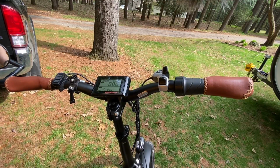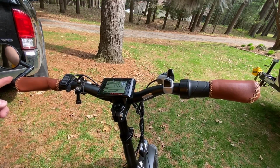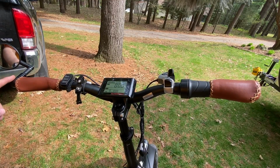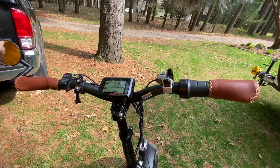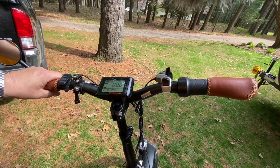Now, some of you may notice that over here on the side, there is a mirror. This does not come with the bicycle. These are mirrors that we had on our Trek bikes, and we just moved them over from those bikes onto this bike, and we actually like this little mirror. It's easy to adjust, but that is not standard with this particular bike.